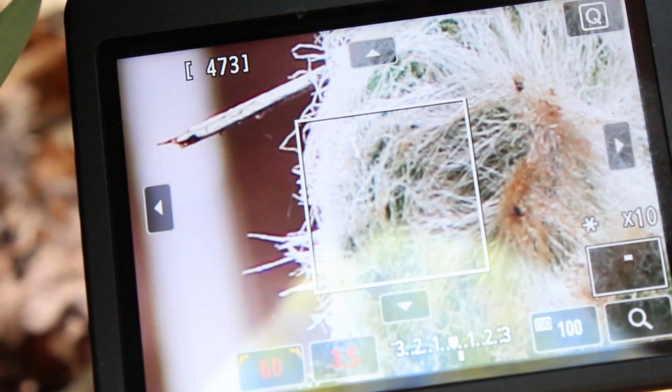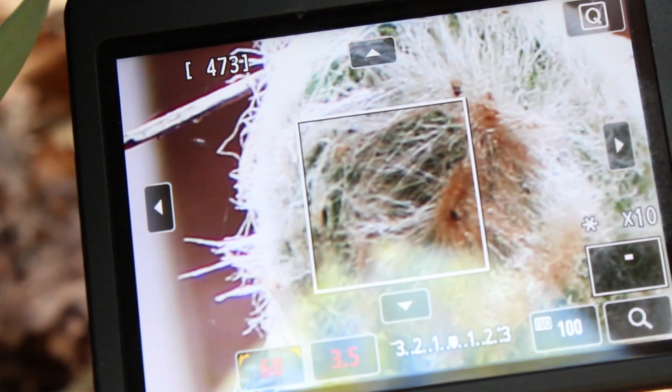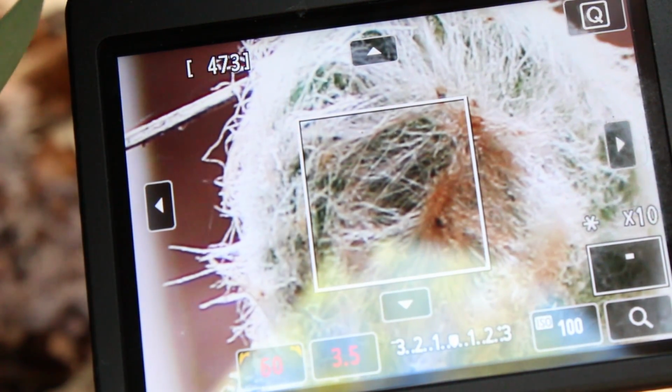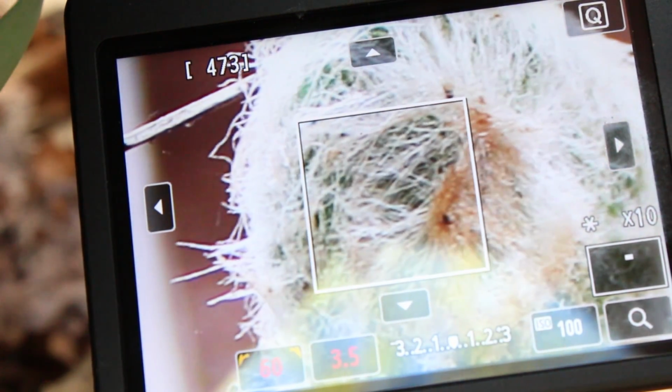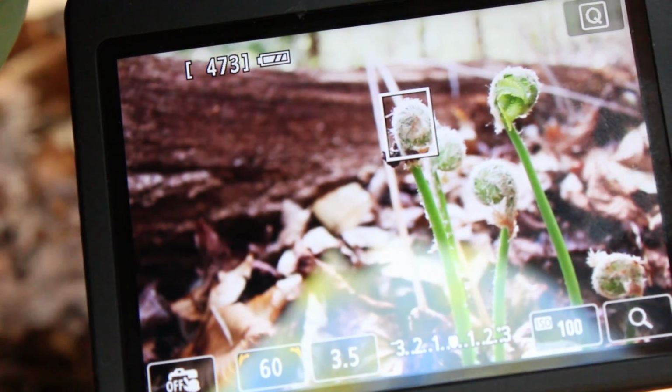So you can see that it's done quite a nice job, but maybe if I wanted to adjust it just a little bit more, I could see that. And then I'm happy with the way that looks. I can zoom back out and take the shot.